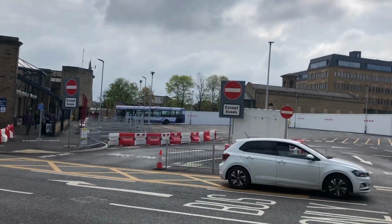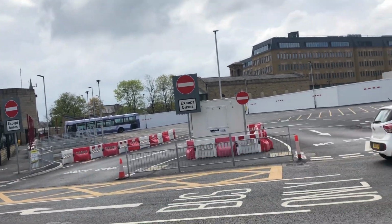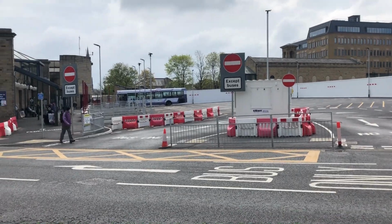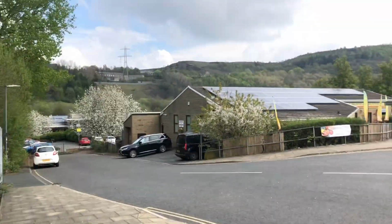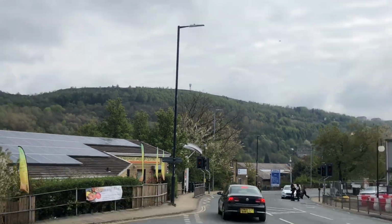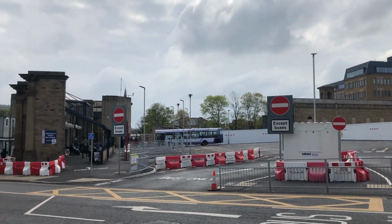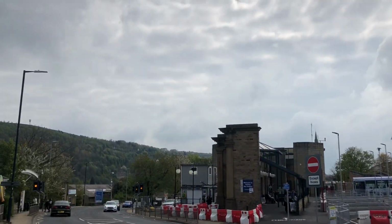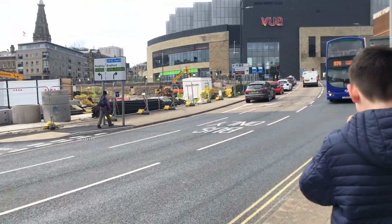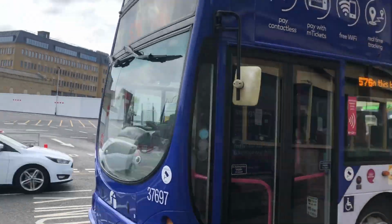This is our Halifax filming spot for the bus station, and there's barely any buses right now. The KOB is the only bus here currently, and as you can see, guys, Halifax, it's full of hills over there. There's hills, grassy hills and everything, and trees. And some buildings in the distance. Oh, there's an HX Connect B9 coming in from Bradford. There's a 576, YJ9080.